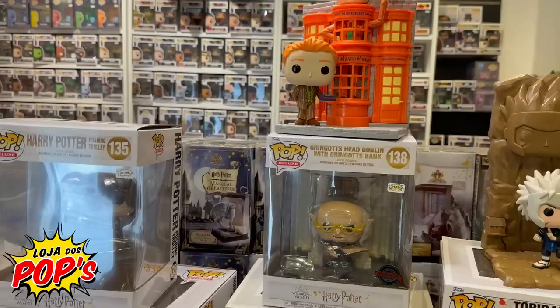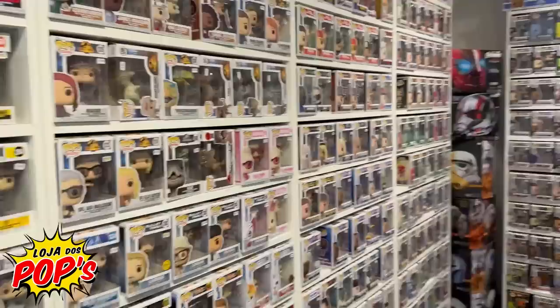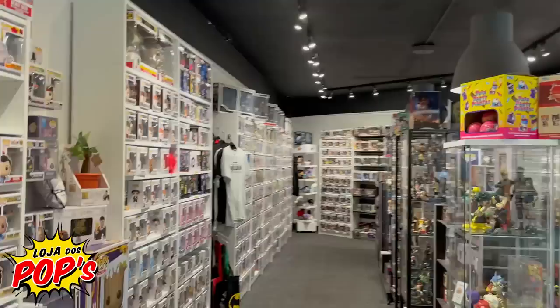So here's Harry Potter pushing the trolley through the wall. And then they even have some of these super cute Valentine's Day 4-packs of Pocket Pops, which is great. So if you guys ever find yourselves in Portugal and the Lisbon area, definitely come out and check out Loja Dos Pops, because they have a fantastic Funko selection.